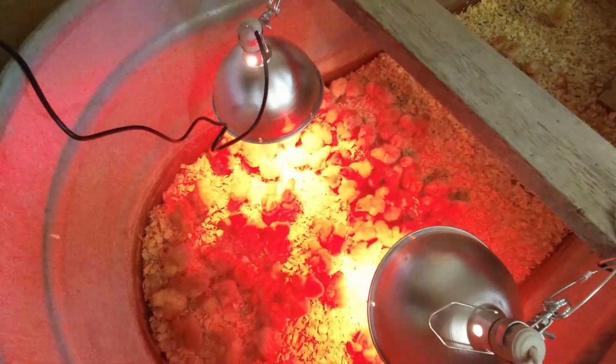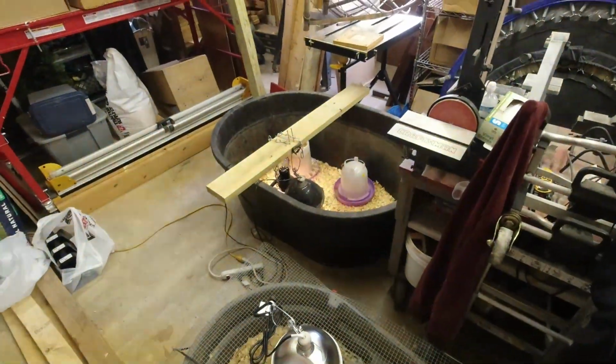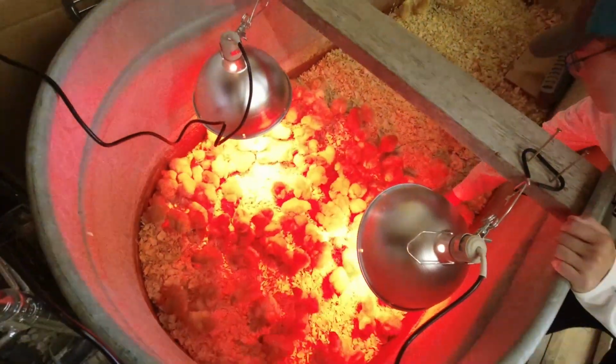So I think they'll probably hunker down here for a while and warm up, and then they will, just like the chicks over there did, I think they will probably be fine.